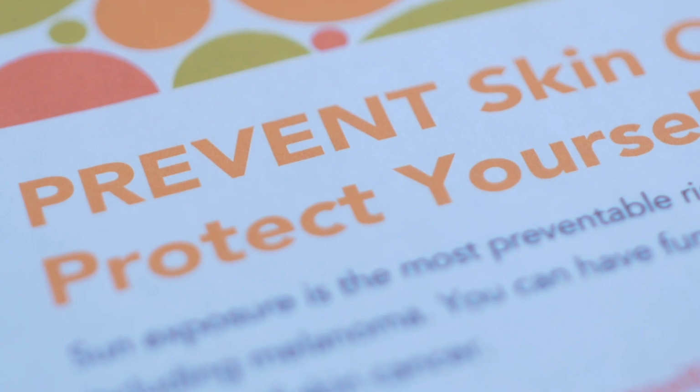Avoid sun exposure if possible. Use sunscreen and sun protective clothing if you're out in the sun for a prolonged period of time. The most important thing is just to be aware of your skin so that if you find something changing, don't ignore it, but bring it to the attention of your doctor or care provider.